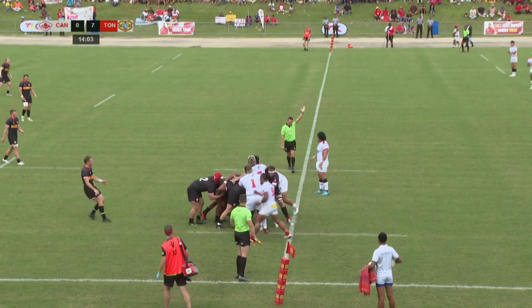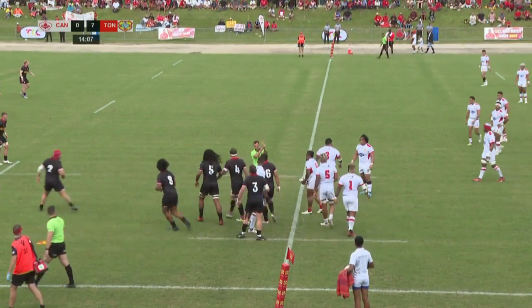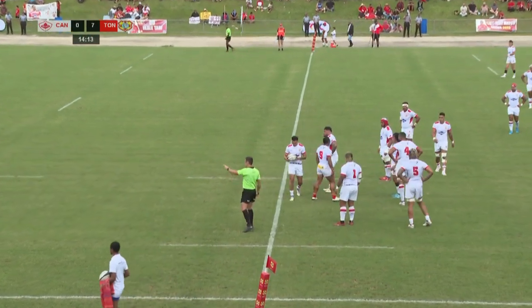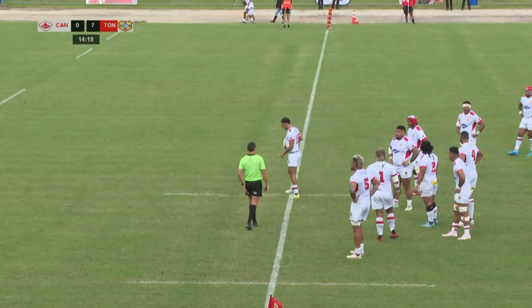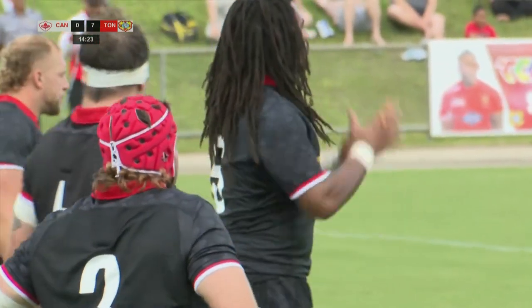Quattrini. Fine is captain in the front, but the referee has called for a penalty against Canada. Obstruction there at the line out, that's right. Great opportunity here for Tonga to launch another attack.